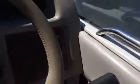So the blower's on. Is fuel injected. Starts right up. No problems. It's missing a little tab here on the shifter, so it's a little loose, but it stays in place and it works fine just the way it is. Probably get that on eBay.